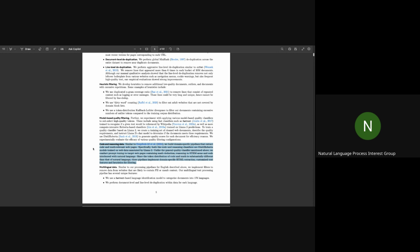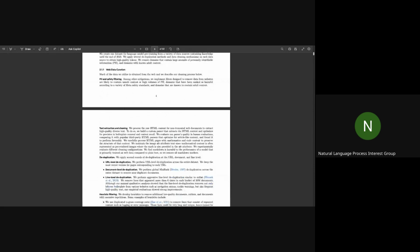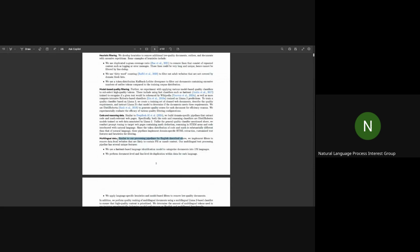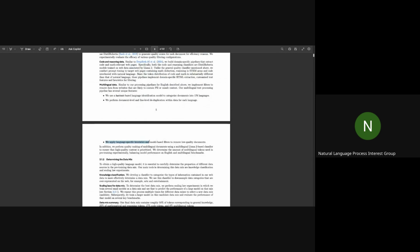And talking about multilingual data, since the Llama 3 model is multilingual, similar to their processing pipeline for English, they do all the steps that are mentioned here for websites in different languages. And they come up with language specific heuristics, and that's how they build the multilingual data corpus that they have now.